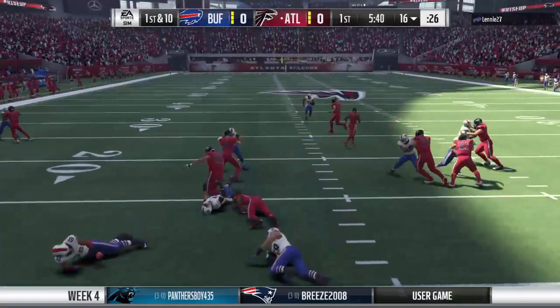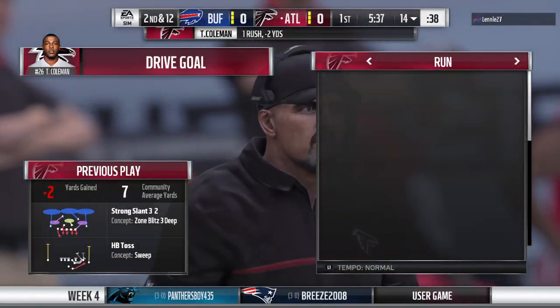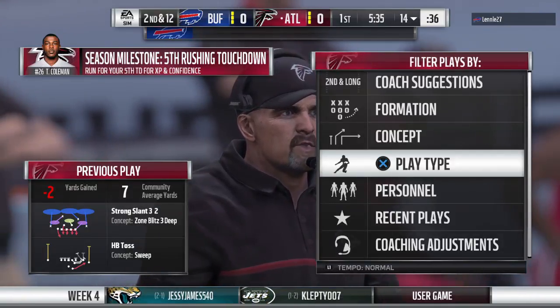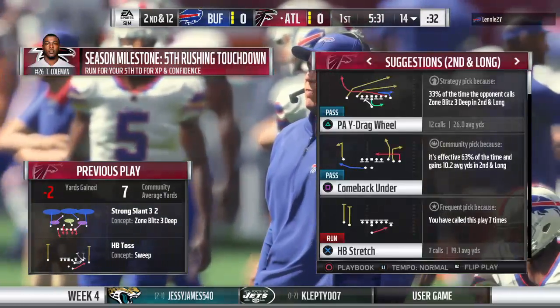The former Indiana Hoosier here, Tevin Coleman. And he's going to lose yardage here back to the 14-yard line. This will be a 2-yard loss on the play. And that'll make it 2nd and 12.